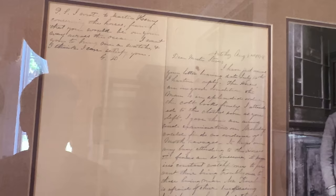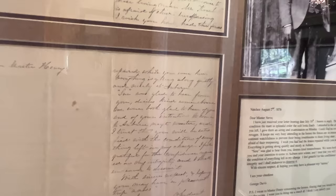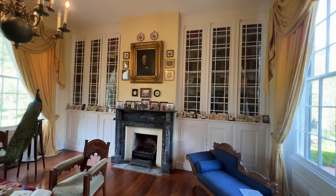And we have a letter that was written from George Davis in 1876 to Master Stephen Duncan Jr. before he was about to go over to Europe. He very politely expresses the state of the house, but then in the PS line alone is scolding Henry for not having stayed here long enough to mend the horse fences because the horses kept getting out, but then also in the same breath is asking Stephen to bring him back a pocket watch when he comes back from Europe. So a very interesting interpersonal relationship that we see between the former enslaved and the children of the former slave owner.